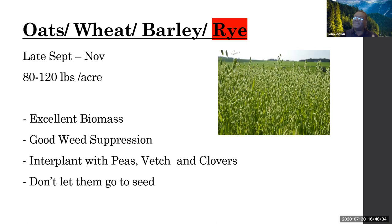What I've done before is to mow them and leave them in place. Then when I'm ready, I just strip till straight into that residue, and I've been able to grow so many things like that, just through strip tillage or even no-till into the residue. They don't really come back once you mow them.